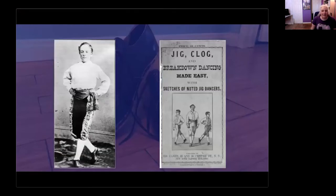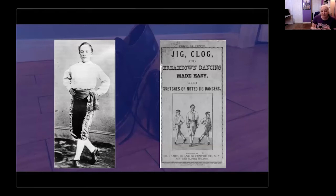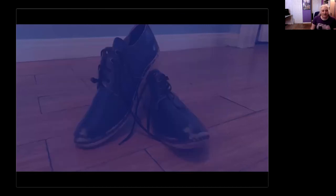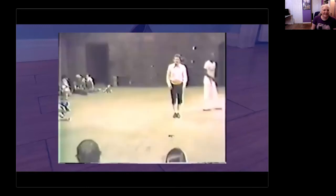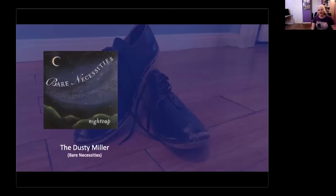Let's see. There's another picture of that outfit and another manual from the time. This is around the same time, 1870 something, I forget exactly. By the way, the hornpipe, as you can hear, is not the same as the hornpipe that's popular or common in a lot of English country dances, the 3-2 hornpipes, like Dusty Miller, right? And I'm just gonna go back. There's Dusty Miller. 1, 2, 3, 1, 3, 1.